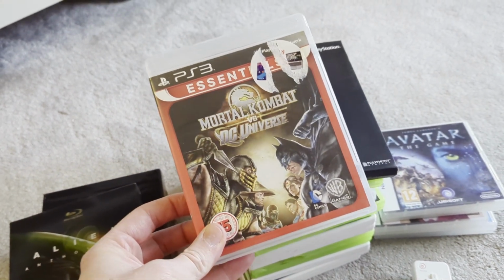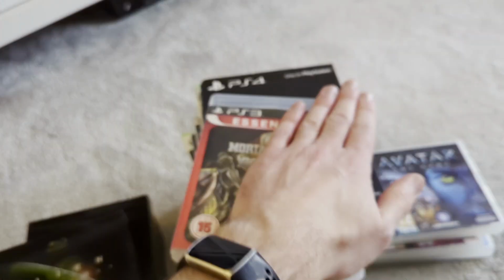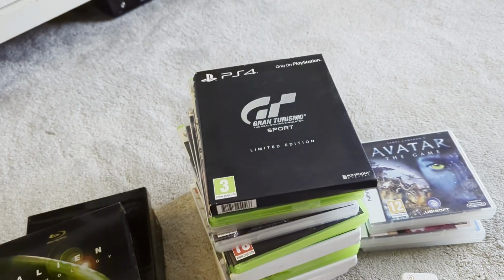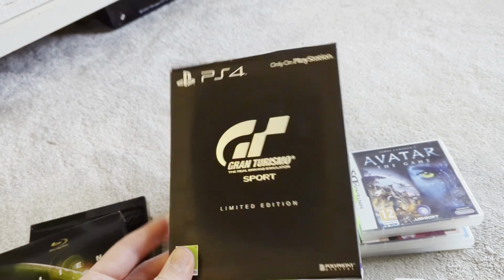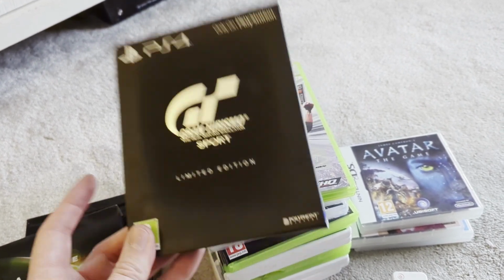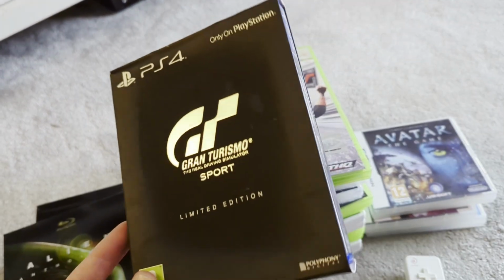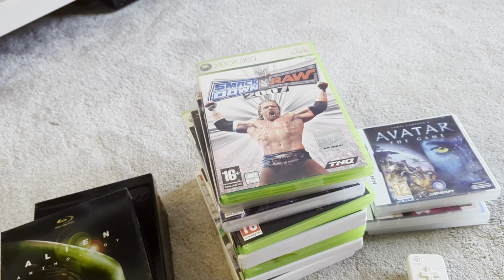That one you might think, oh, it's an Essentials, why are you trading that in? It's because it's got the normal disc. That's a £5 trade. GT Sport, again, it might have the slipcover, but it doesn't have any of the DLC codes, and the servers got taken down at the beginning of the year anyway. So it's somewhat redundant. I know there's an offload mode, but yeah.